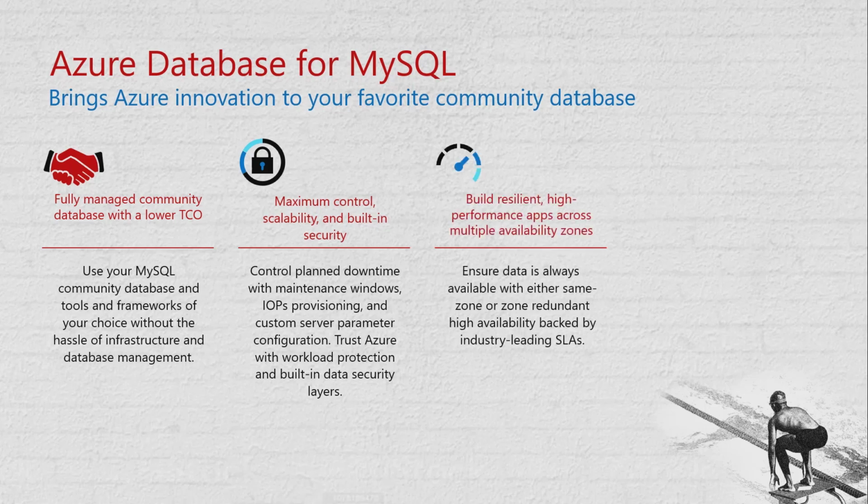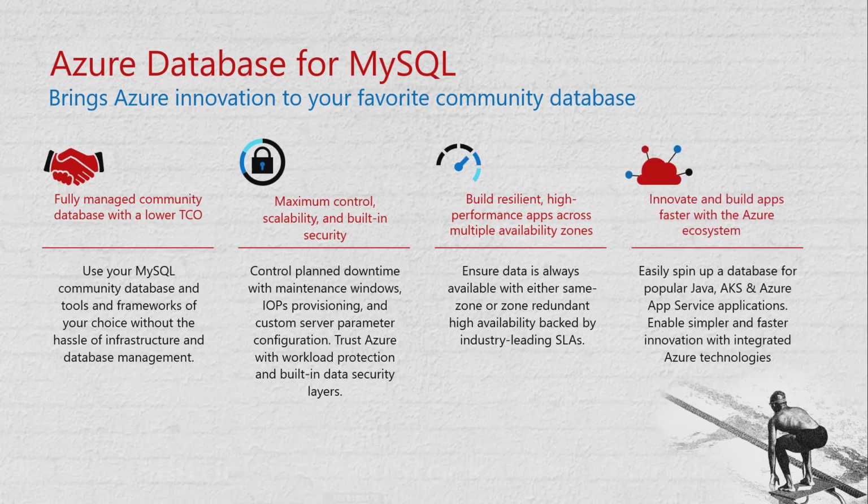Customers who deploy their mission critical workloads can leverage the built-in resiliency to ensure database continuity with features such as same zone or zone redundant HA deployments, as well as building up read replicas in the same region or across regions for read scalability, as well as leveraging the zonal redundant backup option so that customers always have business continuity and disaster recovery options with Azure Database for MySQL.